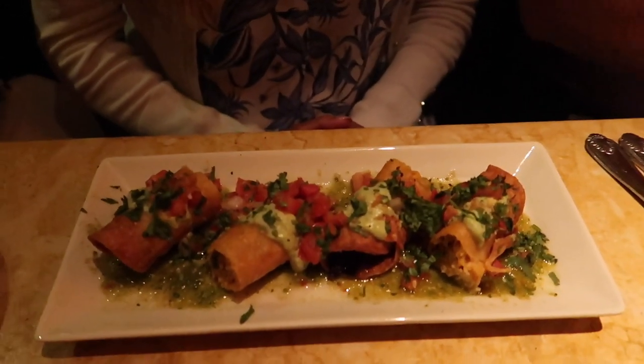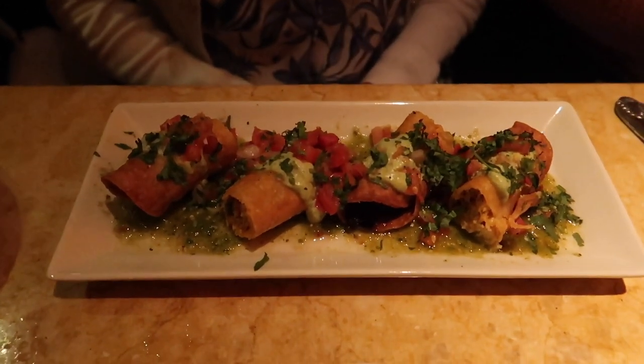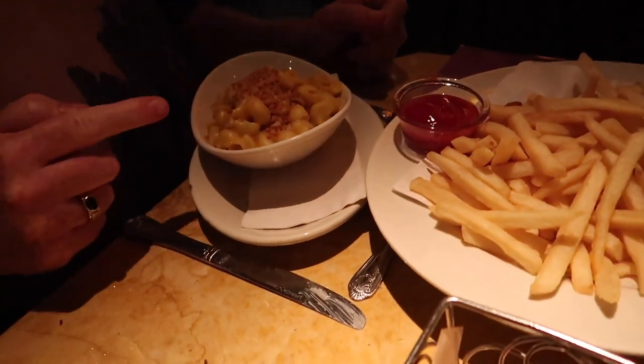So Mum went for an appetizer. They're like chicken tacos. They're supposed to be side dishes. And these are all side dishes, guys. Look at the size of them. Fries.